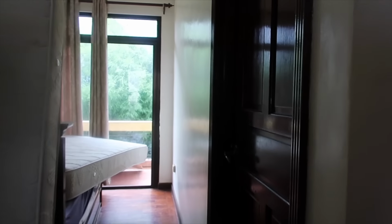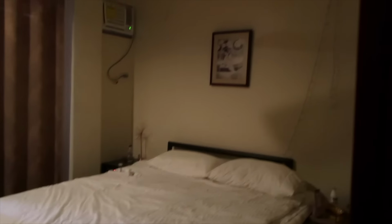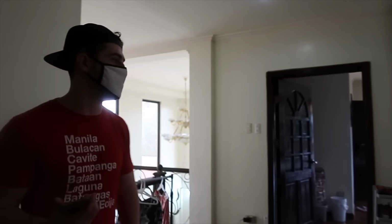It's four bedrooms. Four bedrooms, yeah. So one, two, three, four. Okay, we can see it or there are people inside? Okay, so this is the second bedroom here. Another bedroom. They're sleeping here? Okay. But there's another CR. Each bedroom has its own CR. Yeah. But we can't go in because they are sleeping.